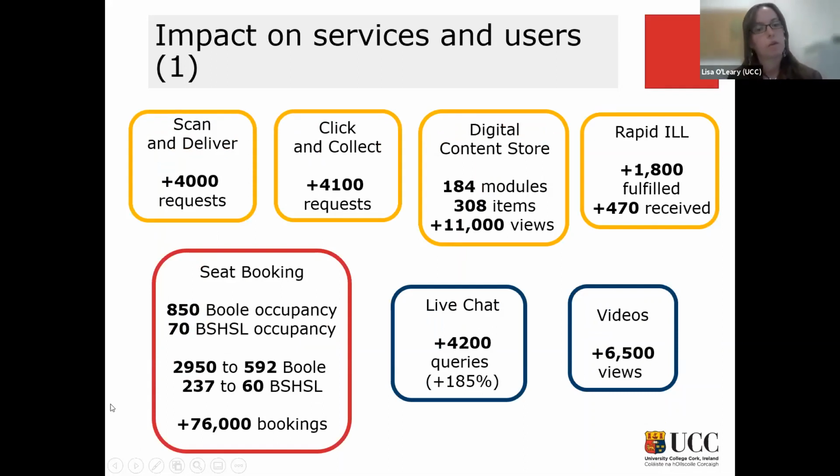So for Scan and Deliver, we've had over 4,000 requests. For Click and Collect, over 4,100. The Digital Content Store, we've had 184 modules registered with 308 items and over 11,000 views. Rapid ILL, we fulfilled over 1,800 requests from other libraries, and we've received over 470 of our own requests.